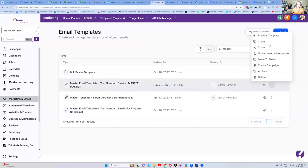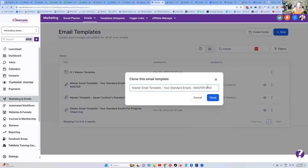But assuming you've done that, we are now going to go to our master template, click on the three little dots and press clone, because we're copying our master instead of having to rebuild it every time, right? We build the master once, we just duplicate it every time we send an email. And this is where we're going to call this the 90-day activation email. Activation email 90 days, whatever name you want to call it, but that's what I suggest you call it for this example. Press clone.